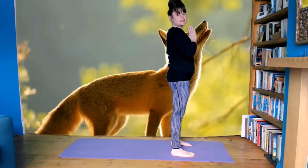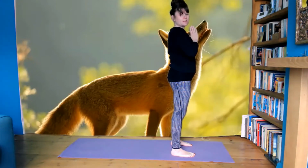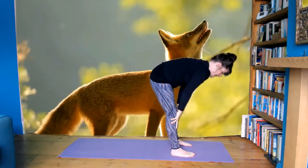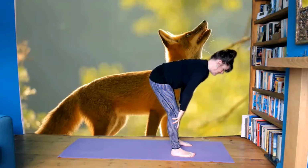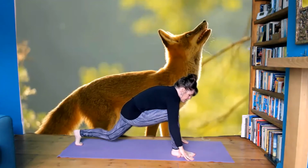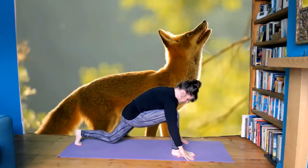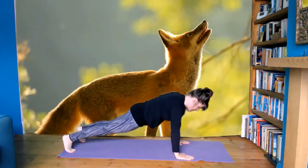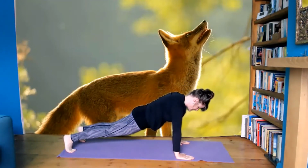Say thank you to the sun for warming up the planet all day and giving us light. Here we go. Hands up high, shoulders drop. Hands on your kneecaps, stick that bottom out. Put your hands on the floor, one foot back. Both feet back, hands and into plank.